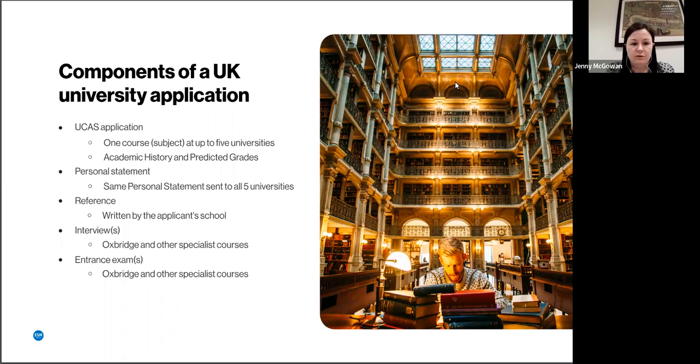What else is important to UK universities and goes into the UCAS form? There's something called a personal statement, which is a written piece done by the students. It's quite short compared to the US, which Rachel will talk about. It's 1 page, roughly, of typed writing. It's 4,000 characters, including spaces, to be exact. Again, it's academic in nature. It's sent to all 5 universities, so it's 1 personal statement for all 5. Again, it's streamlined and there's not a huge amount of personalization going into that.